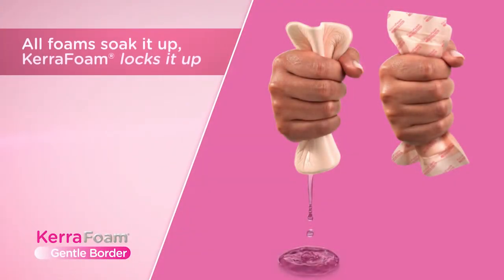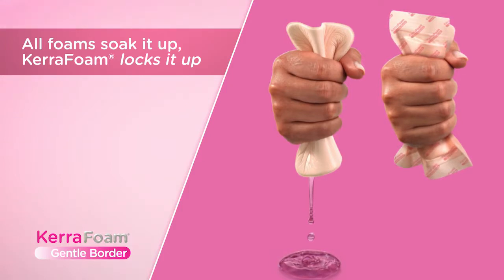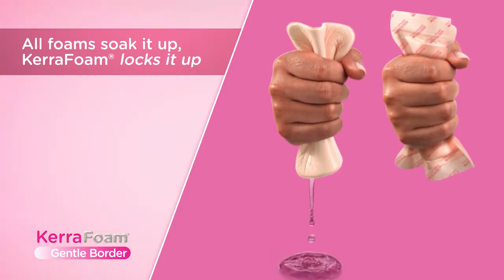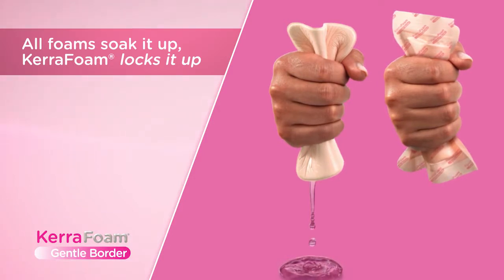Most foam dressings use a traditional open cell foam. Open cell foams are not much different than a foam used in sponges. When water enters the foam, it can easily be forced out by squeezing or applying pressure to it. KerraFoam uses a technology specifically designed to manage fluid. When exudate enters the dressing, it becomes locked into its core, preventing the fluid from squeezing out and causing peri-wound maceration.